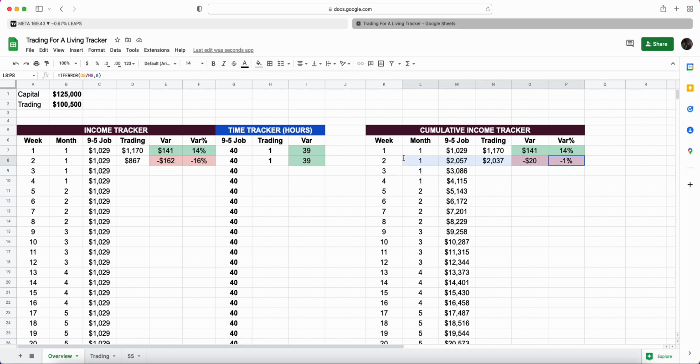So you can see when you combine weeks 1 and 2 together, from a 9 to 5 day job perspective, we are at $2,057, and trading, we are at 2,037. So we are $20 behind the overall target after week 2, which is basically I'm on track at the moment to do this. Because the wheel strategy is a bullish strategy and Meta and Tesla both rising helped me. So this was a relatively easy week for me to maintain these positions.